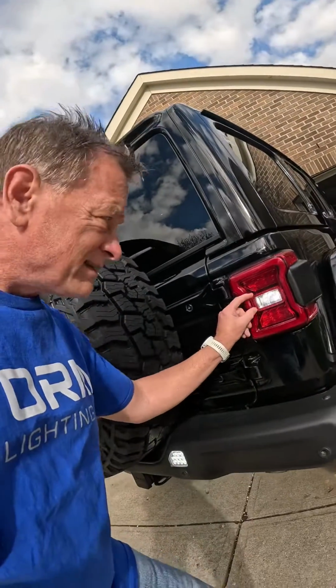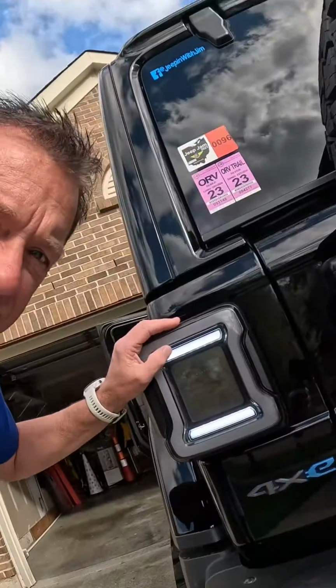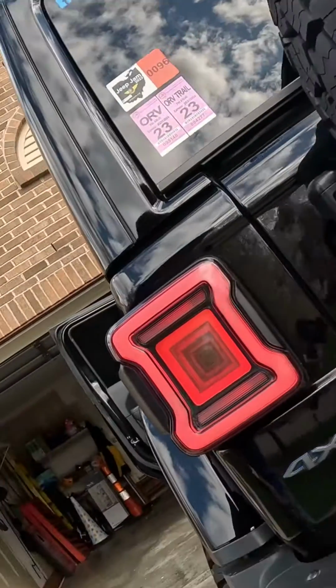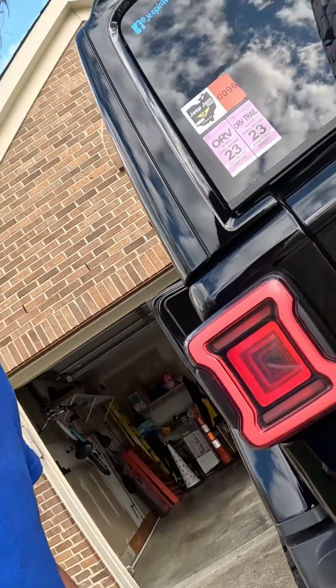Obviously the factory's got this little teeny reverse light that barely lights up and illuminates the back side of your Jeep when you're trying to back up at night. But look at that thing, you barely make it out. Look at that sucker. Look at these, bright. Look how freaking slick that looks. Look how it looks when you start the car up. It's got a really cool startup sequence to it.